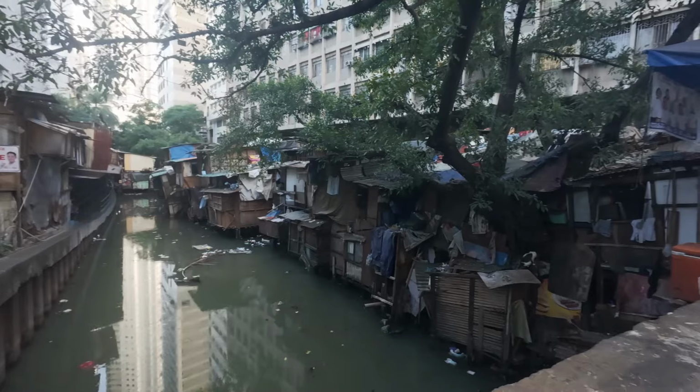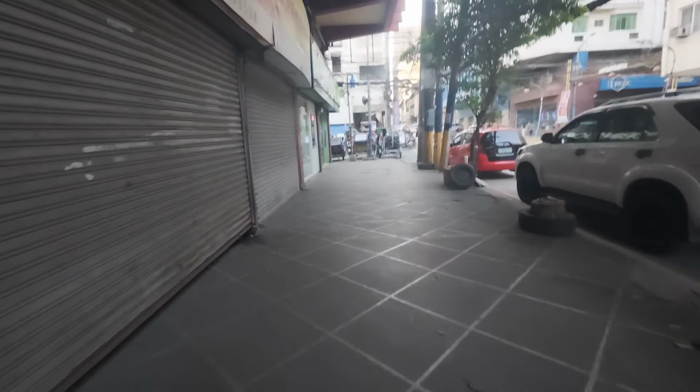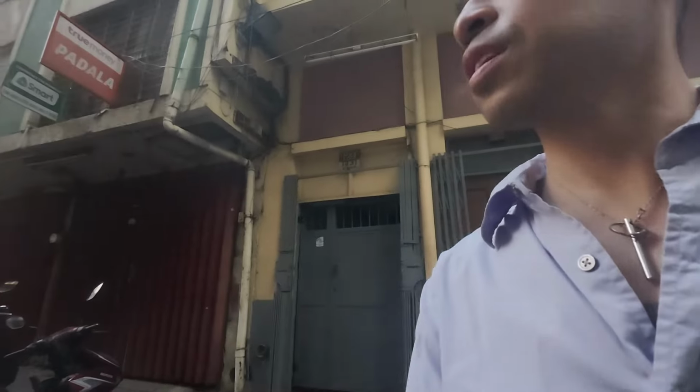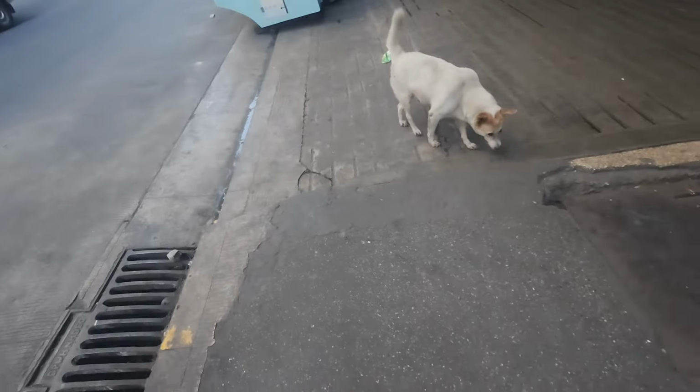Oh boy, I don't know where I am. Somewhere in Chinatown. I don't even know where to go. Let's just walk, find the main street, and then let's go back to BGC.